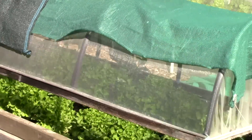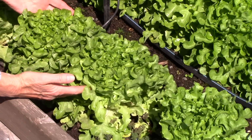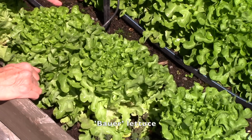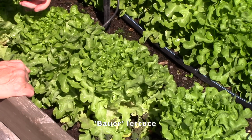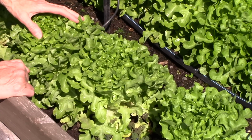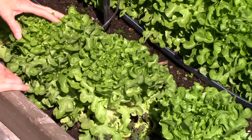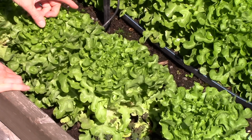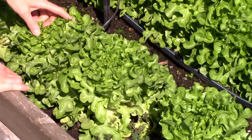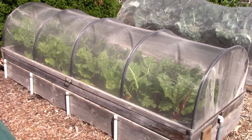Let's take a look. The lettuce variety is Bauer, and I am so sold on it. This is my second year of growing it, and it is incredibly productive. I have been picking this like crazy, and it still is cranking out the leaves, so it is amazing. Now for this bed, we are also planning on growing a succession crop of corn here once the lettuce is finished.